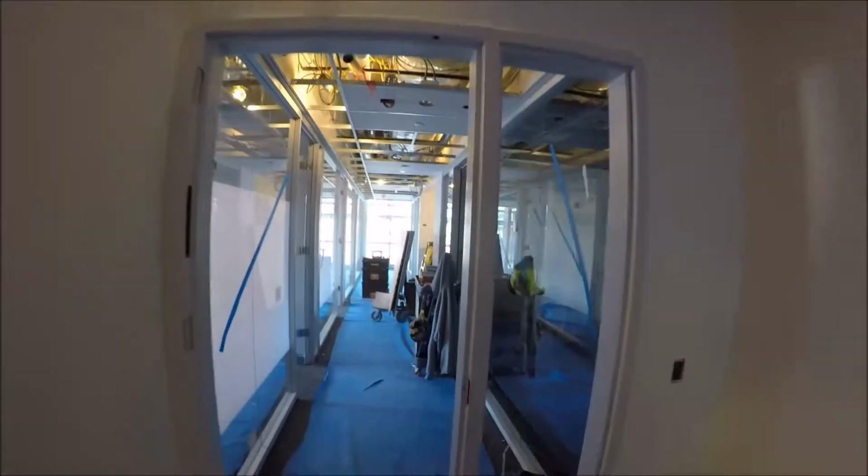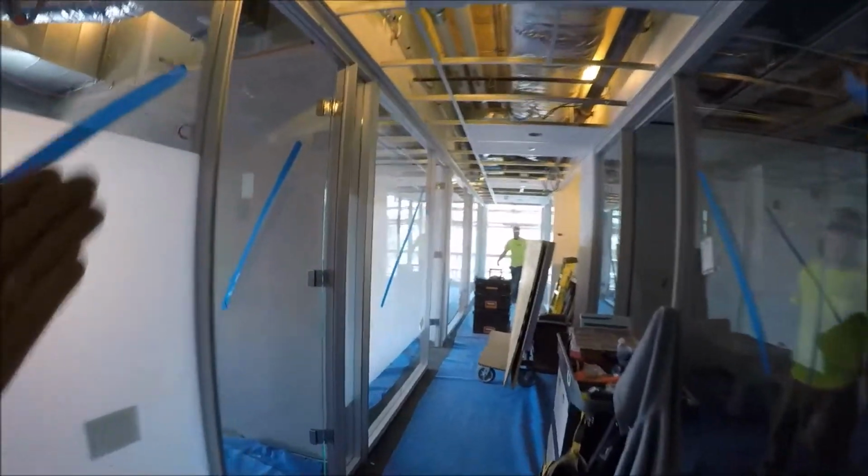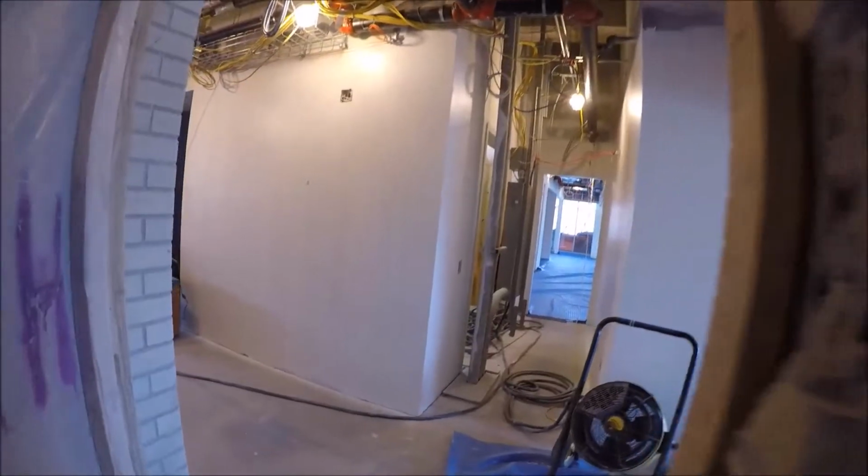Continuing down the east end, demising partitions in, doors in. More trades finishing up in here. Down to 2.